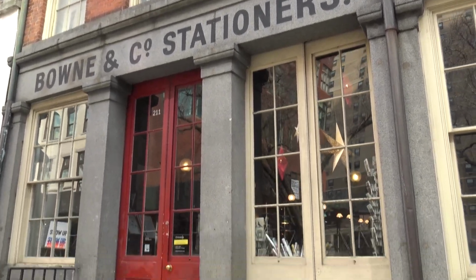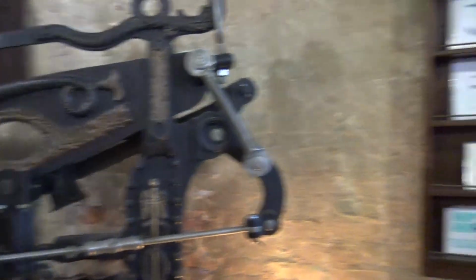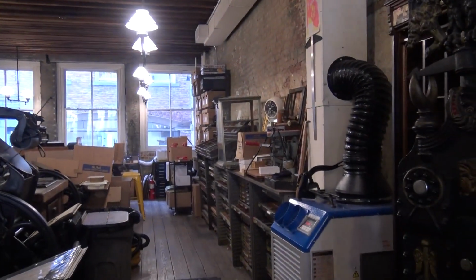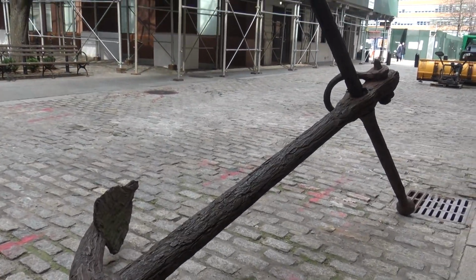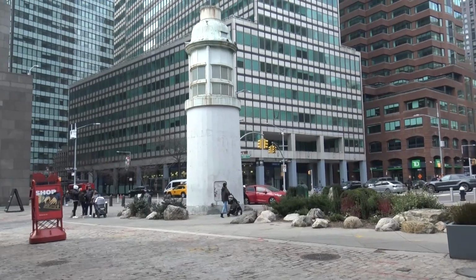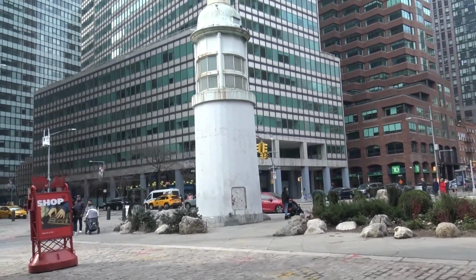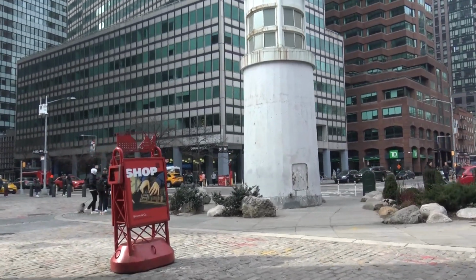Bowne and Company Stationery. Some old printing press. It is a gift shop, but we can see some of the old stuff that's still left behind from the days when it was a printing shop. Now that's some emergency brake if I ever saw one. Another part of the South Street Seaport Museum is this lighthouse. This is a Titanic Memorial Lighthouse that was originally erected in 1913 in a different location and was moved here to become part of the South Street Seaport Museum.